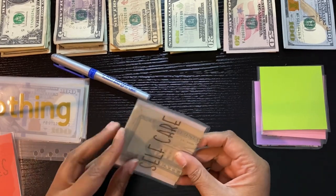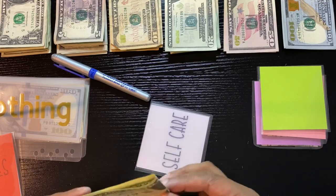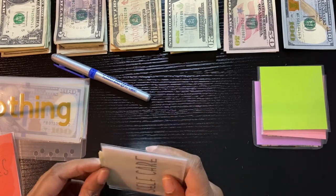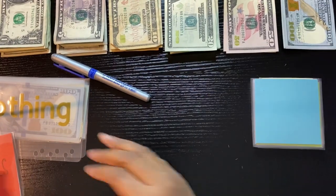I don't like looking at that side of the bill, so I'm going to turn it around and look at the other side of the bill. Am I weird for that? Probably. It's okay. We're family here. This is a no judgment zone.